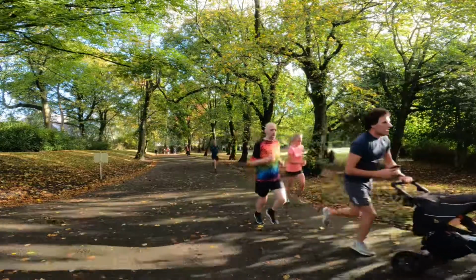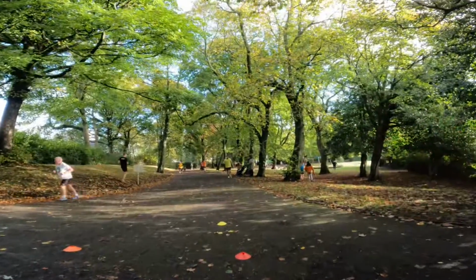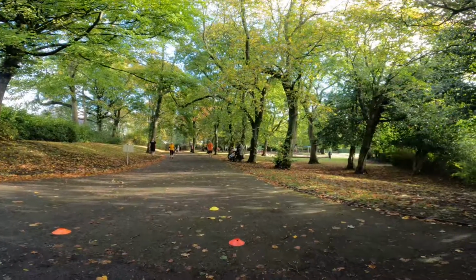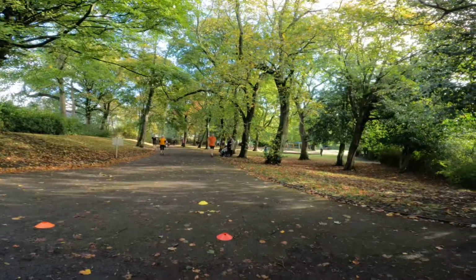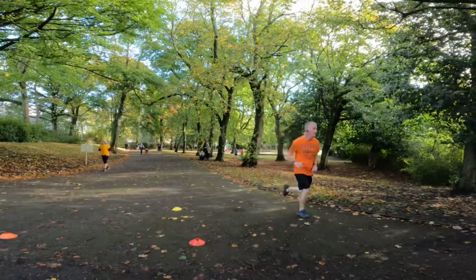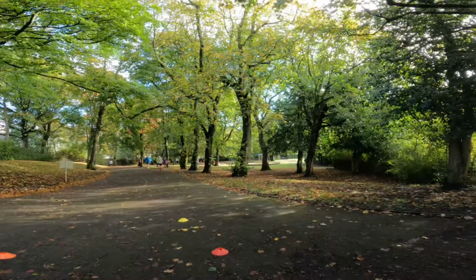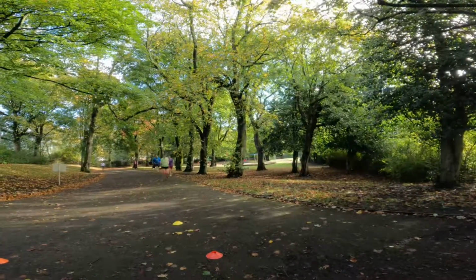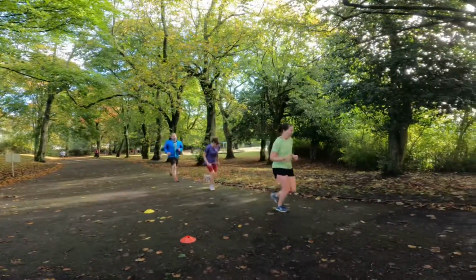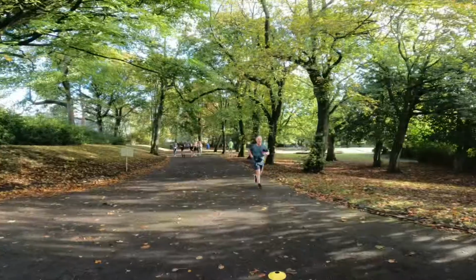Well done. And she prefers running uphill. She prefers cross country and hills. She's quite petite. She's about 5'3", 5'4", slim. She enters a race to give herself a target. I thought, oh, no, I think that's not me. Just about 110k.